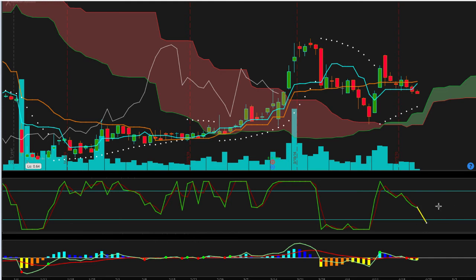If it comes back down to oversold, that's not going to be a good sign. We might see more selling off until we actually get news. So I really don't want to see that.